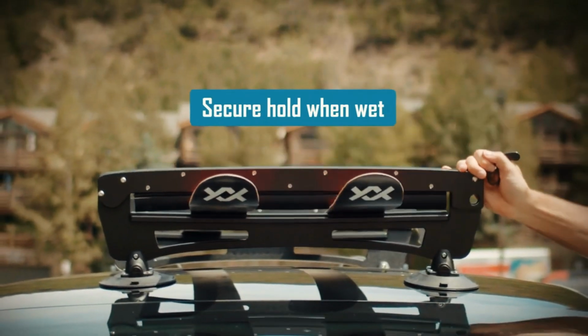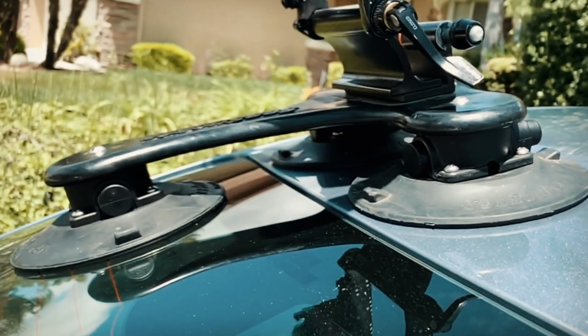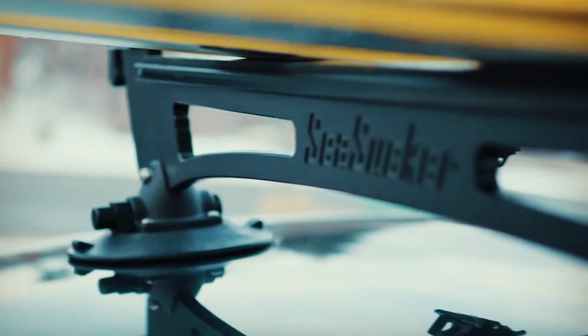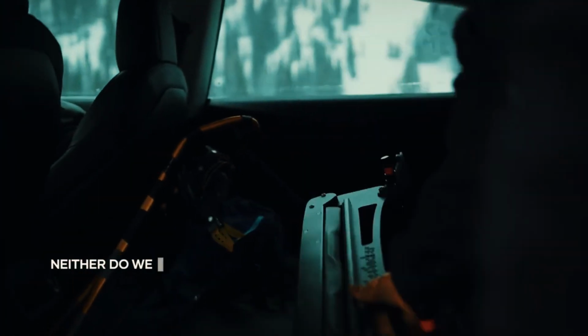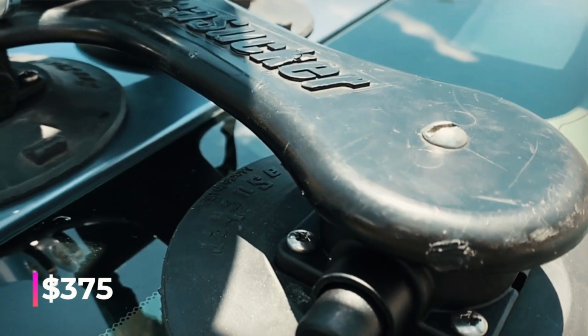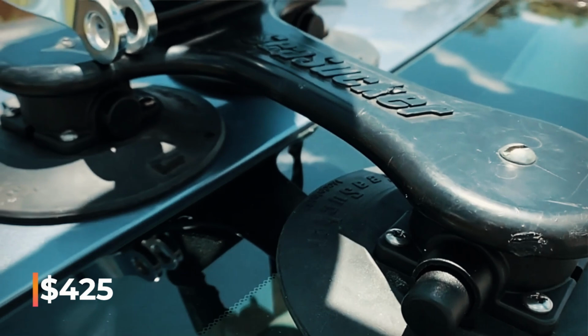Its Pallavicini model accommodates 4 snowboards or 2 pairs of skis, securely attached to the metal, glass, and fiberglass of the car. The versatile classic model can also be used for carrying fishing rods in the summer. The Pallavicini is priced at $375, while the classic is available for $425.